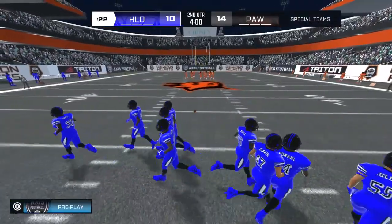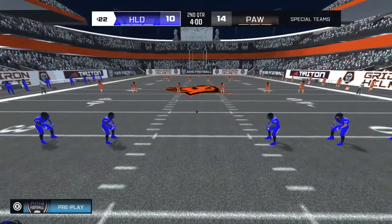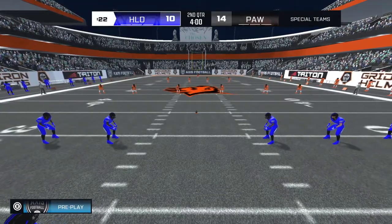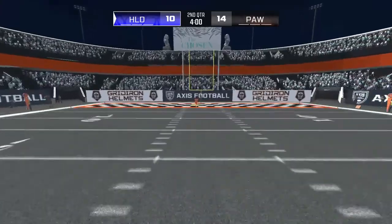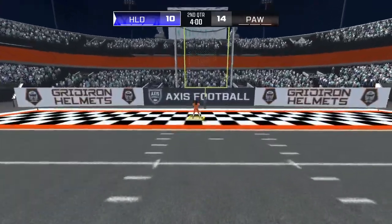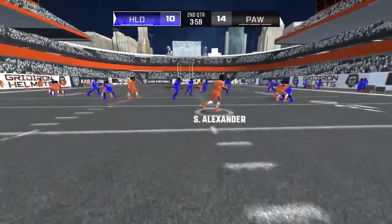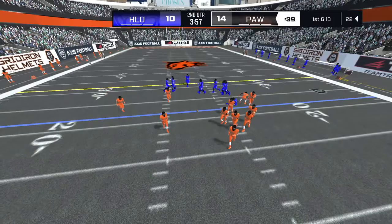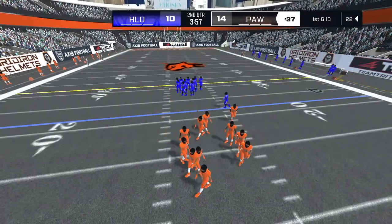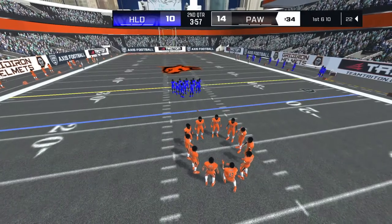The away team is getting set for the kickoff. Doyle sends this one into the end zone. Alexander catches the kickoff. He's brought down after a return of 25. It's a close one so far today. Let's see if the offense can extend their lead on this drive.